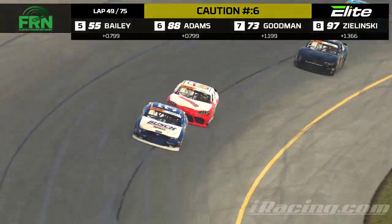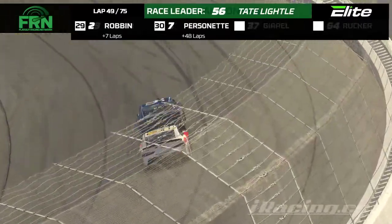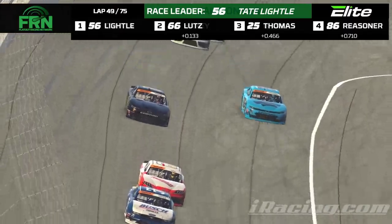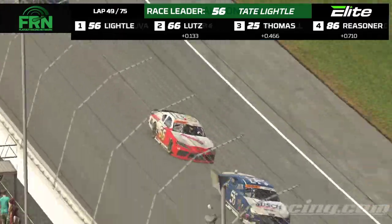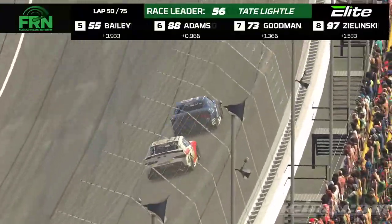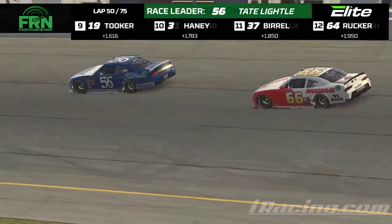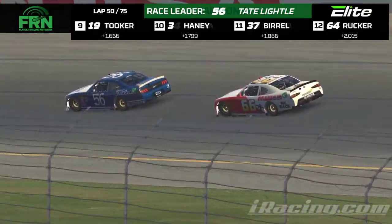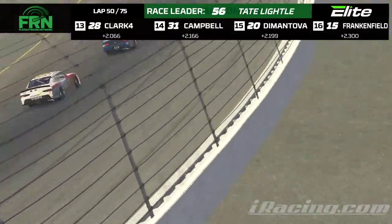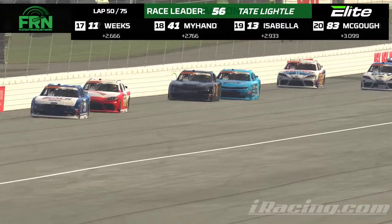They're middle of 3 and 4. There's a battle for the lead between Tate Lytle and Ryan Lutz right now. There is Ryan Lutz about half a car length off the back bumper of the 56. I believe the last start that Ryan Lutz had was a podium finish at Charlotte, so he's trying to get himself a speedway win. I don't exactly off the top of my head remember how many starts Ryan Lutz has made this season, so I would wonder if a victory here at Michigan would get him into the playoffs or not. We'd have to find out later on.